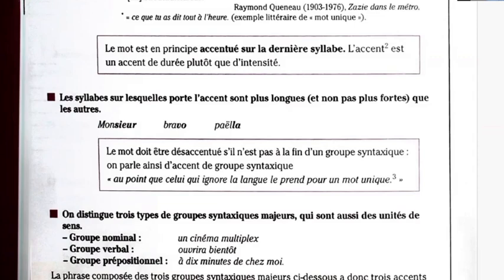Let's look at the other ones in the word. Look at this word. We have monsieur. We have bravo. We have paella. Now you find out that seu is longer than mon. You have o longer than a. You have a longer than a and e. So the word that carries the stress is the one that is stressed. We call it accentué. Donc, le mot doit être désaccentué s'il n'est pas à la fin du mot syntaxique.